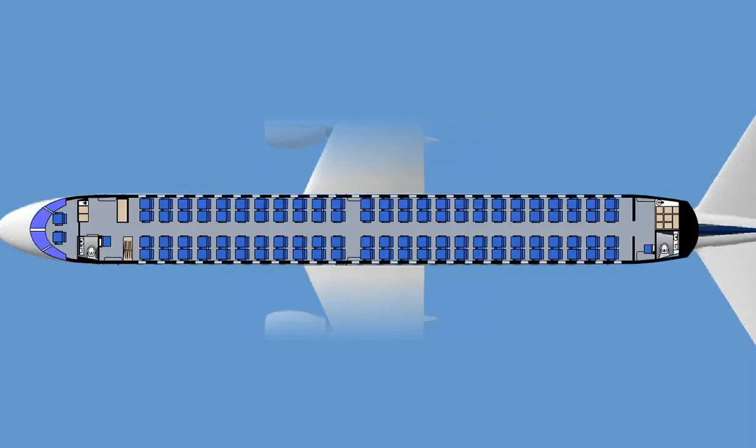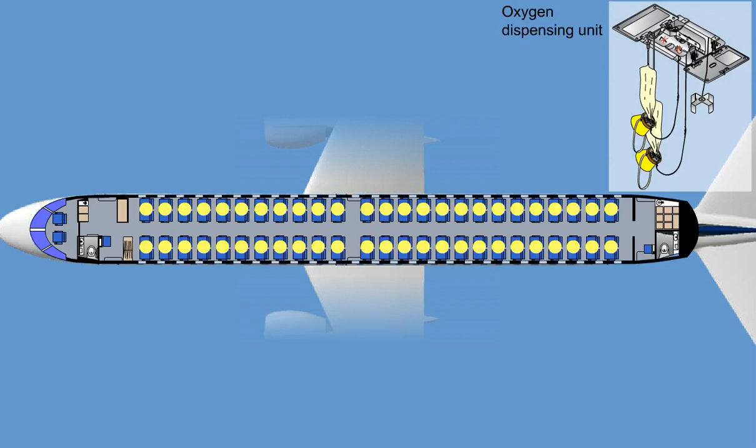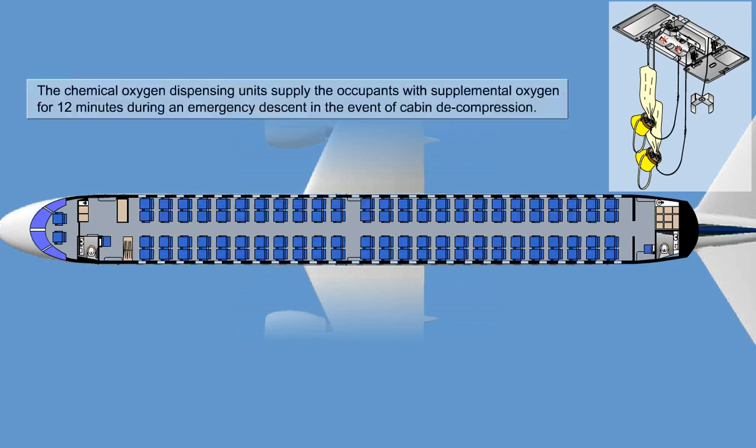The passenger oxygen subsystem is composed of oxygen dispensing units provided along the passenger cabin in the PSUs, in both lavatories, at each flight attendant station, and in the forward galley area. The chemical oxygen dispensing units supply the occupants with supplemental oxygen for 12 minutes during an emergency descent in the event of cabin decompression.